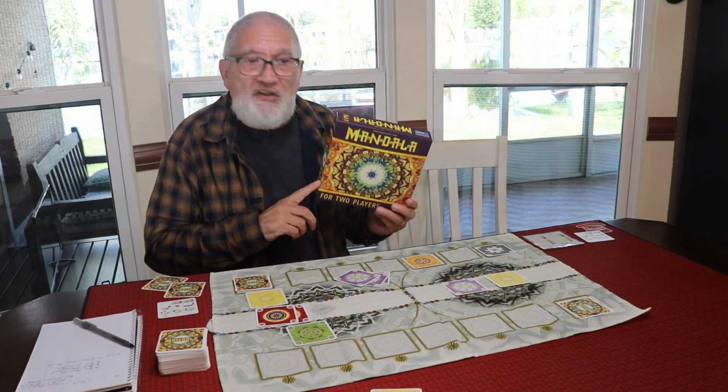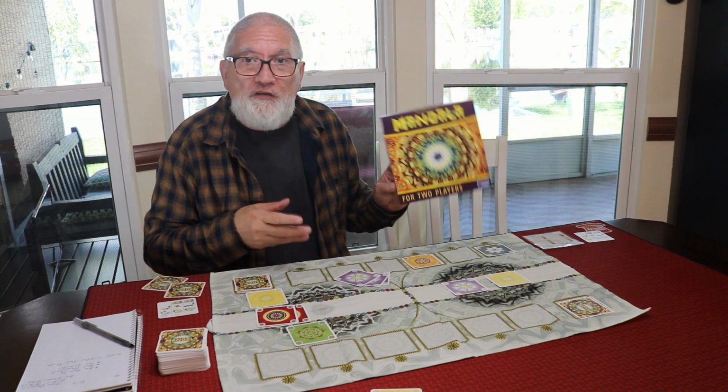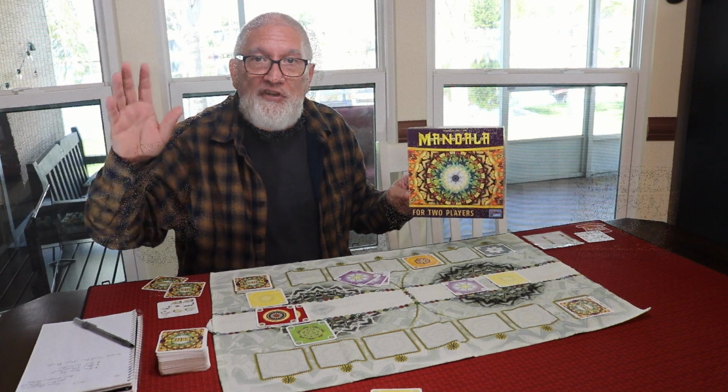And that's the beauty of this design. That's Mandala. Check it out if you haven't played it. And take my word for it, if you like little card games, hey, just buy it. You can play this game until the cows come home.